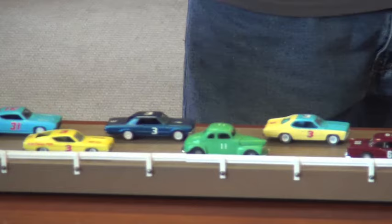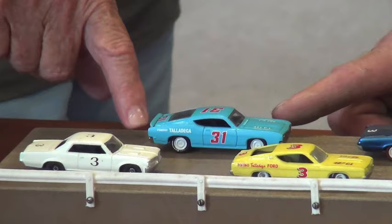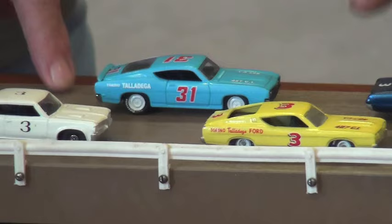This is Daytona. Yeah, that was the first Ford at Daytona. That would have been the first Daytona. And that was the second one. Oh, okay. And then this is what you did, and then this is what you did. Yeah, because the first CUDA was blue. Yep, first CUDA was blue.